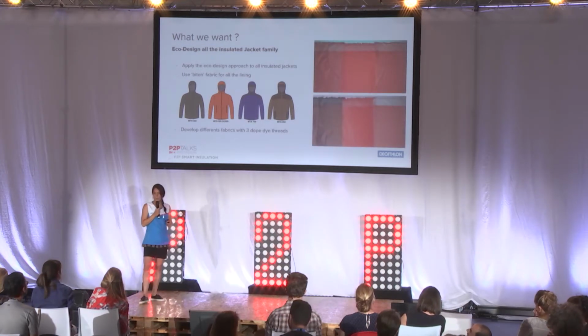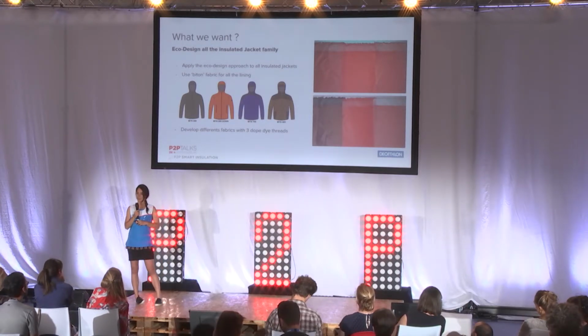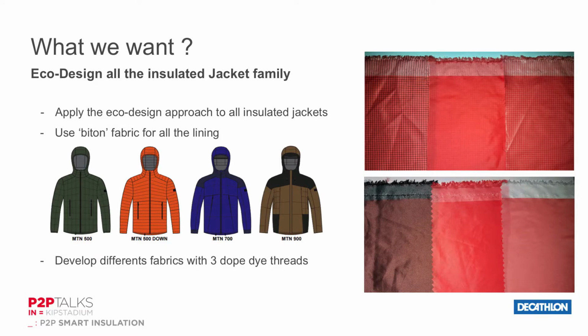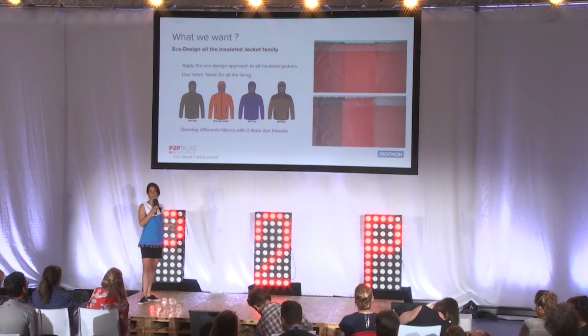And then the last point is maybe a little bit more innovative, and it's a bit of a preview here in terms of the information. We wanted to develop different fabrics with dope dye threads. It took us a long time to get to this solution, and so we said, let's take advantage of this development so that from thread we could make several components. And so with the thread, and depending on the weave, we'll be able to make different types of armor, and with different colors, we'll also be able to make different color ranges. And so with 3 dope dye threads, you can actually achieve 6 different effects. From one thread, you can have eco-designed fabrics and components.